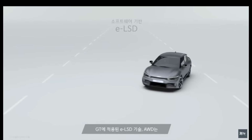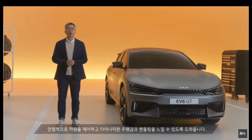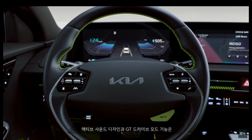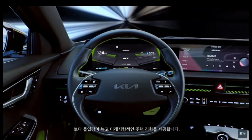And with electronic limited slip differential technology and an all-wheel drive option, you have competent control and dynamic ride and handling in any given road conditions. We've also developed active sound design and GT drive mode for a more immersive and futuristic driving experience. Seeing is believing, so get ready for some fun and let's go meet EV6 GT.